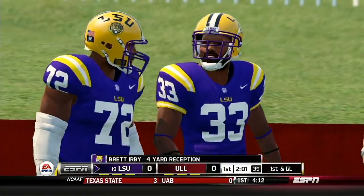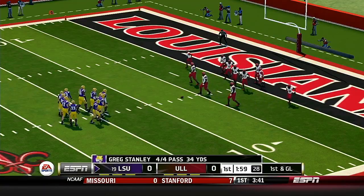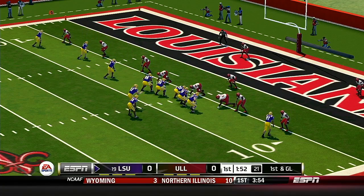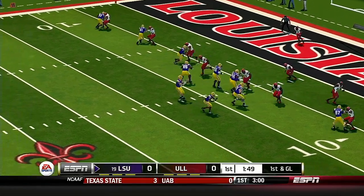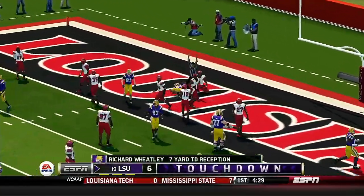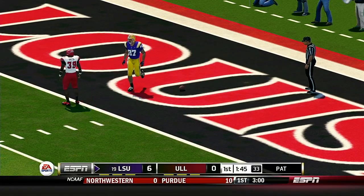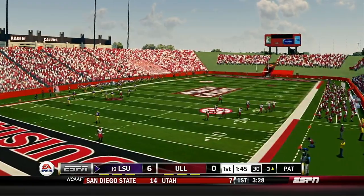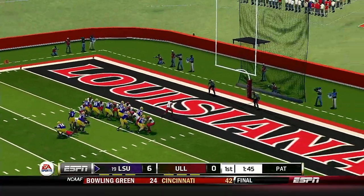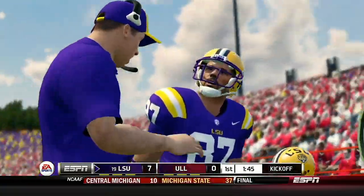Pulls in the pass and steps out. That's a key play to find the open man and keep the drive alive. First down, and they've got their eyes on that goal line. Throws complete, touchdown. The extra point. An 11-play, 73-yard drive, and they come away with 7 points.